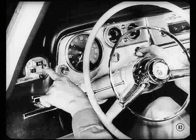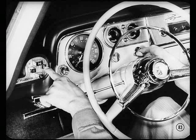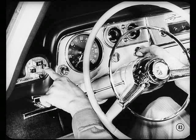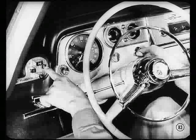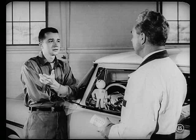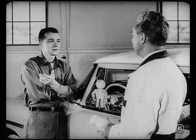After this, turn off the engine and push the D button in slowly. At the same time, turn the ignition key to start. The engine should not start. Push the N button in slowly, turn the key, and the engine should again start. If the engine starts while the R or D buttons are pushed in, or does not start when the N button is pushed in, you'll have to readjust the cable. However, be sure the neutral switch is making contact with the sector finger. I understand that adjustment now, and thanks. I think I can handle it.